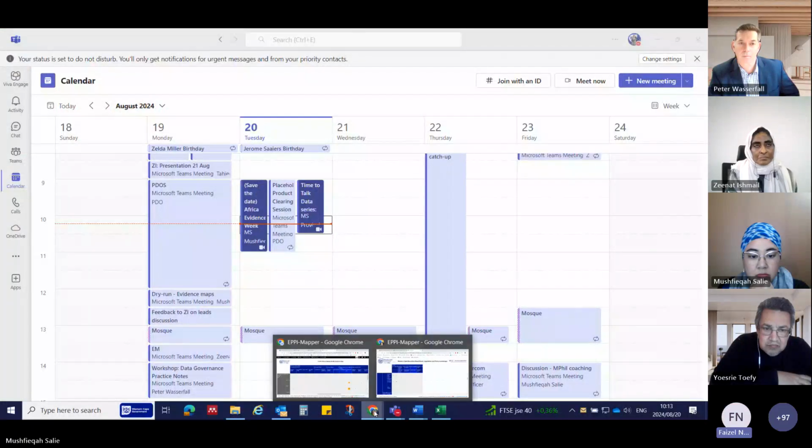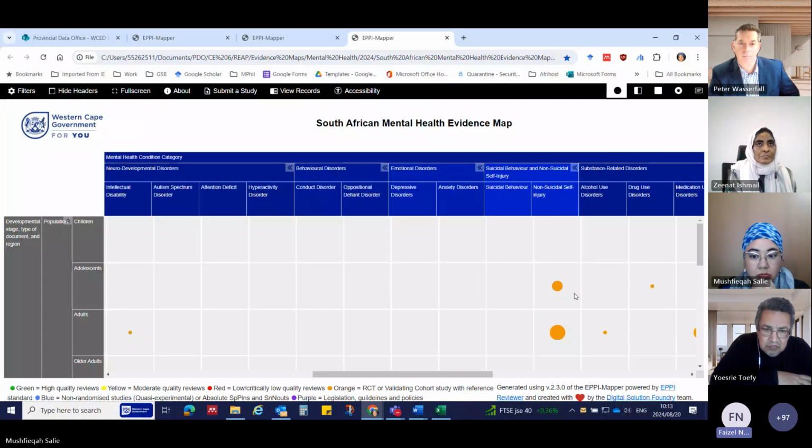So he's saying that looking at the mental health map, there's a gap in terms of no evidence whatsoever, neither ADHD or autism. I think that's the beauty of the evidence map, is that you can actually plot your gaps. So you can see where there's a lot of research and where there's no research in this case. But also, if you look at the mental health evidence map, and the categories across the Y and the X-axis, it's trying to incorporate almost everything. So you're going to pick up gaps.